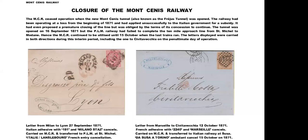So we come to the closure of the railway. The good old French delayed the closure of the railway because they hadn't completed their bit of the railway line to the tunnel entrance in sufficient time. So that gave the Mont Cenis Railway a stay, if you like, and it continued operating for several more weeks. The letter on the right is particularly interesting because it was carried on the penultimate journey.